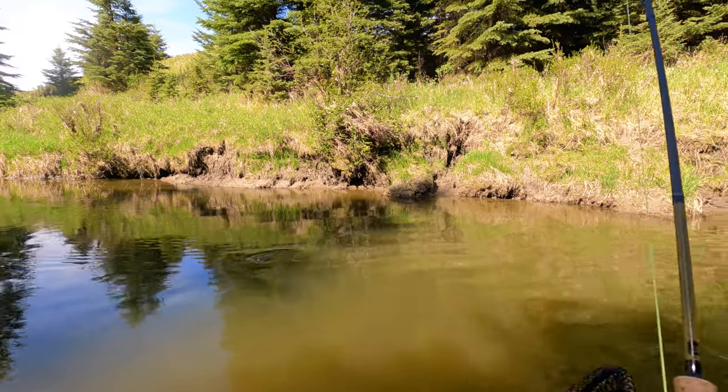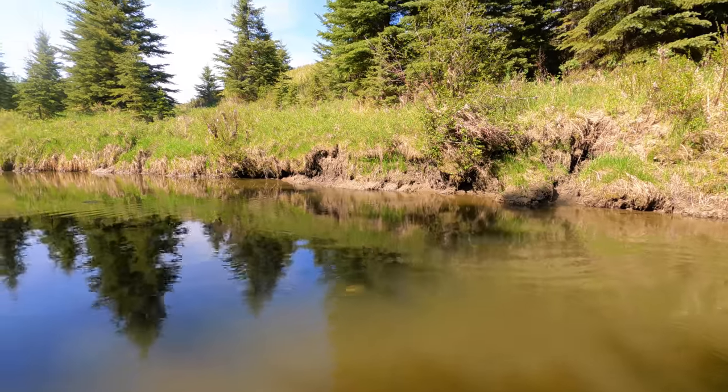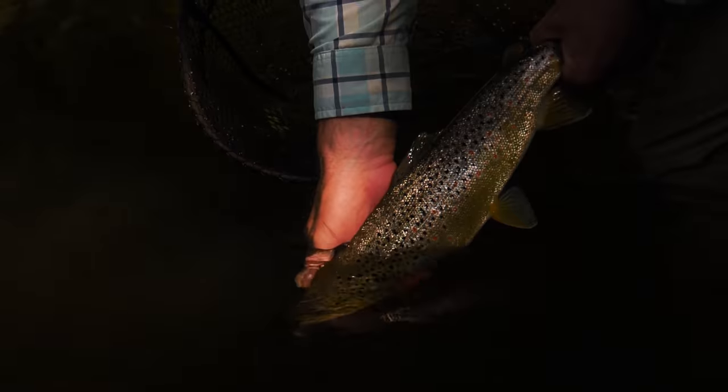I'm trying to keep this thing back downstream so those other two can keep rising, eh? Come on, bud. Last year. No. No. It's not huge, that's for sure. Okay.